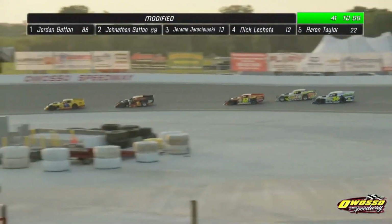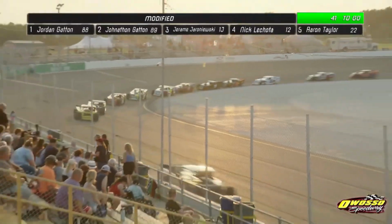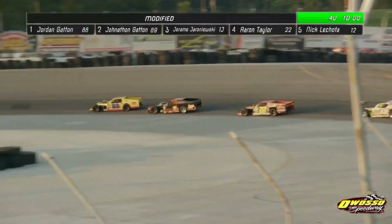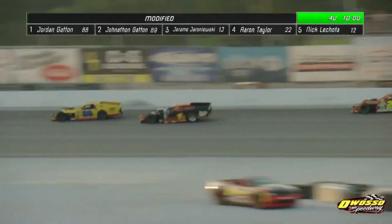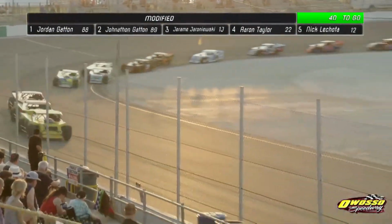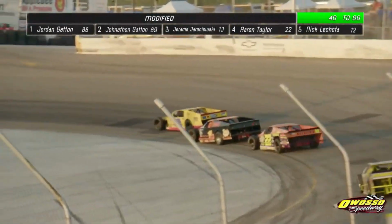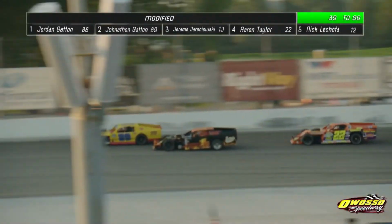So maybe an opportunity for Gatton to enjoy some time at the front. Right now, no pressure. Aaron Taylor works around the 12 of Lakota. That'll move him up into the 4th spot as Jeremy Jaraneski, the first track regular in that 1J, is all over the back bumper of Jonathan Gatton for second. Jaraneski once again quietly making his way towards the front of the field. Maybe not a driver that I had in my top 5, and he sees a little bit of daylight on the inside.